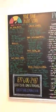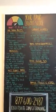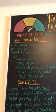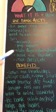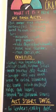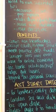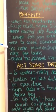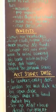I'm not going to go through a bunch of extra training. This is how the bank rating score works. Let's go over this as an overview. You've got to set up your business bank account. Separate consumer and commercial records. Keep your records accurate. It's easy to make withdrawals and deposits, make wire transfers, issue checks, etc. It lessens your tax headaches. It helps you accept credit cards from your customers. The fees are more lenient. It gives you a relationship with a banker to get a business loan, okay? So a lot of benefits of doing this.